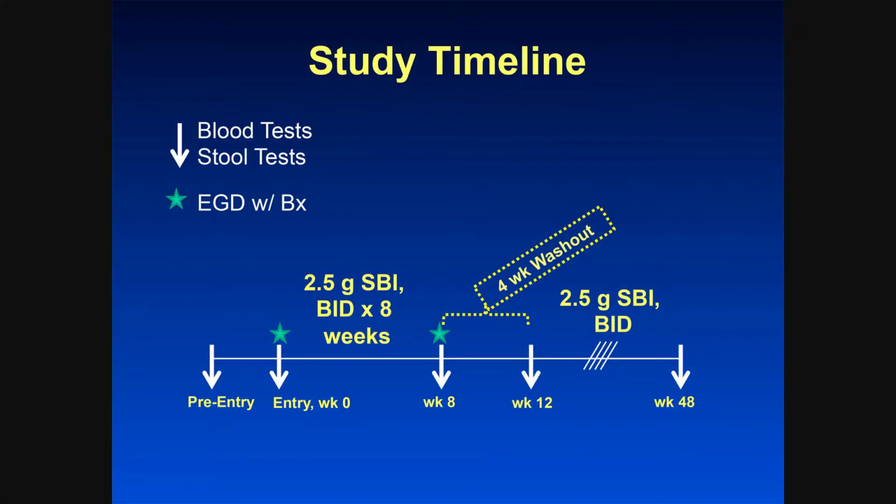So this was the study timeline, and these white arrows are when they had the blood and stool tests, and the green stars when they had the upper endoscopy with biopsies. They were screened, they entered, they got basically one packet, so a half packet twice a day, one packet's 5 grams, for 8 weeks. Then there was a 4-week period of time where no one got treated, and then they went on to get out to week 48.